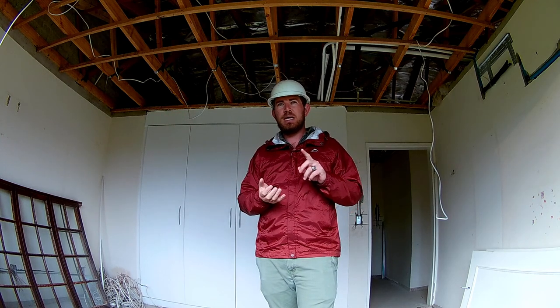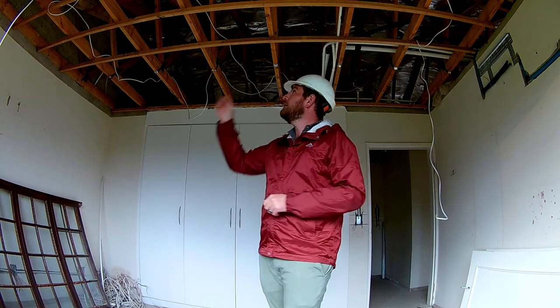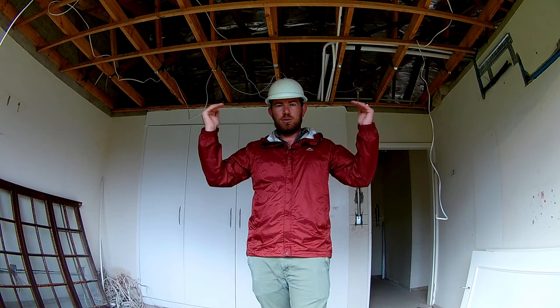Much bigger team there. There is rain forecasted from 1 o'clock today. So let the guys get on the roof. Let them finish with the ridges, and we're also going to start with the verges.